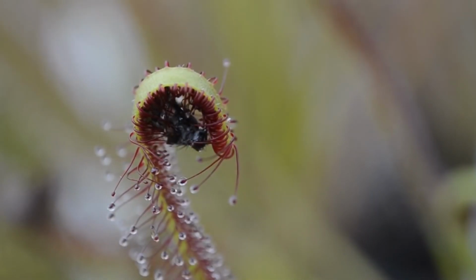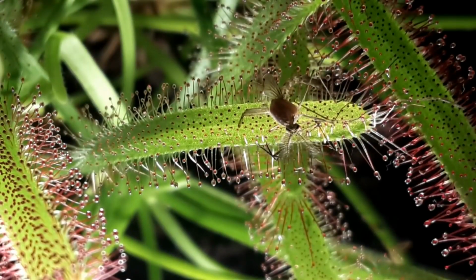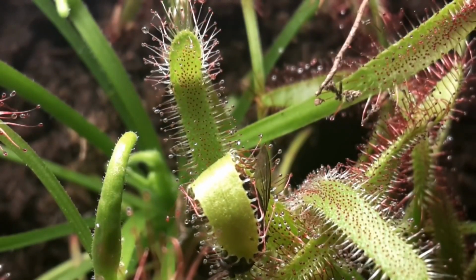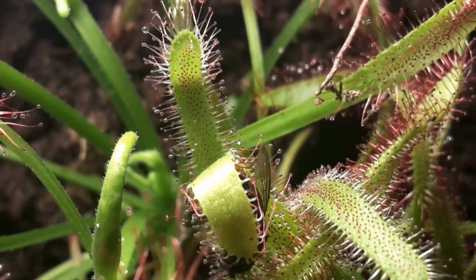The plant then is able to dissolve the bugs by using its specialized digestive enzymes and absorbs all the nutrients that the Mediterranean soil fails to provide. That's what I call survival. You gotta do what it takes to stay alive in a place with limited resources, and the Portuguese sundew is an excellent example of that.